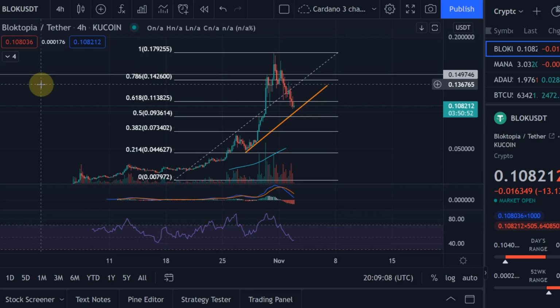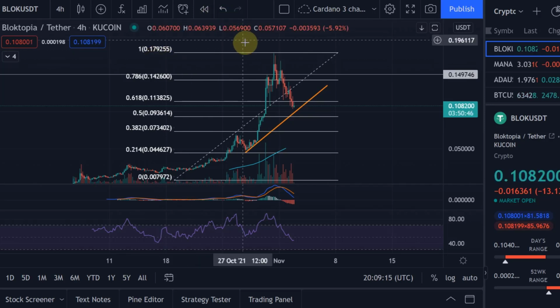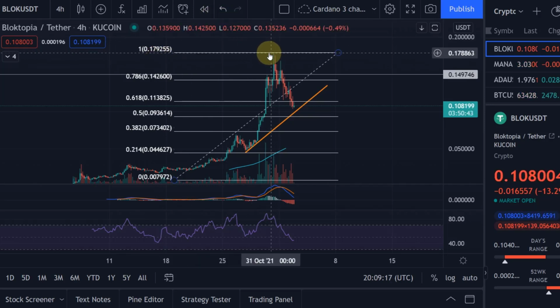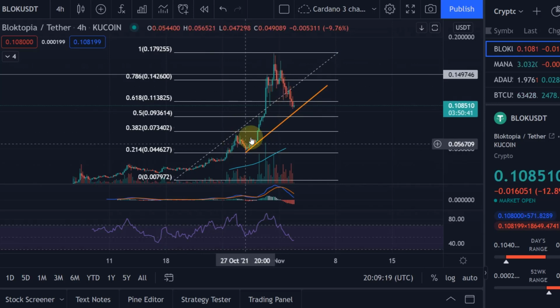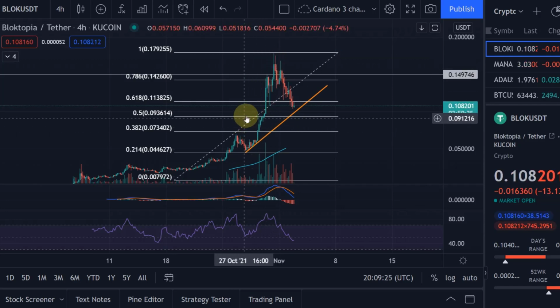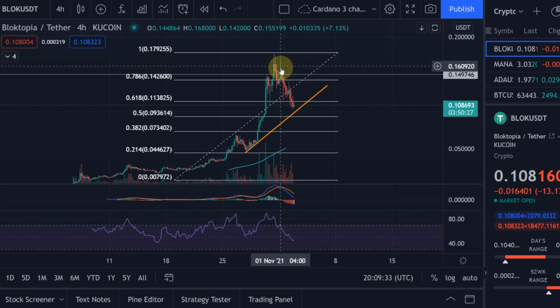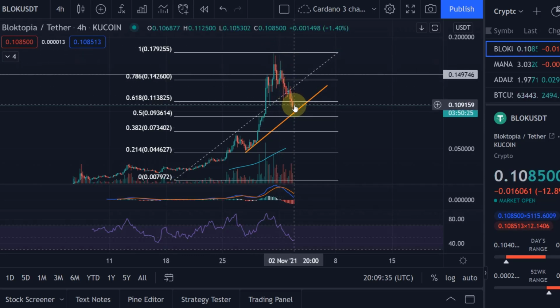Yes, if we drop below the trend line, that might be a little bit more worrying, but even then, if we look at the Fibonacci retracement levels, we came all the way up to nearly 18 cents. And that was all on the back of the major announcement by Facebook or Meta. That obviously helped to pump it. The trouble with these things is you never know when the pump is over. Obviously, it was over up there for the moment, and now we're retracing, just cooling down.